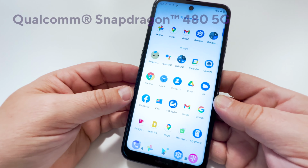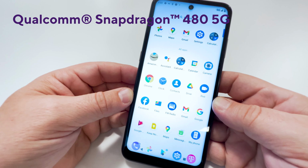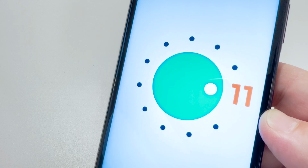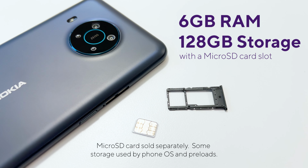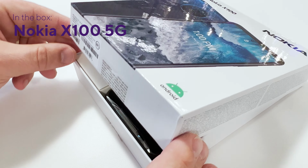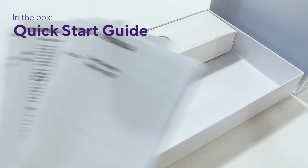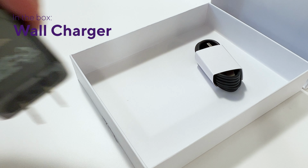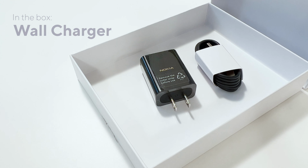The Nokia X100 5G is powered by a Qualcomm Snapdragon 480 5G processor. It runs Android 11, has 6 gigs of RAM, and 128 gigs of storage with a micro SD card slot. In the box, you'll find the new Nokia X100 5G, quick start guide, USB-C charging cable, and a wall charger.